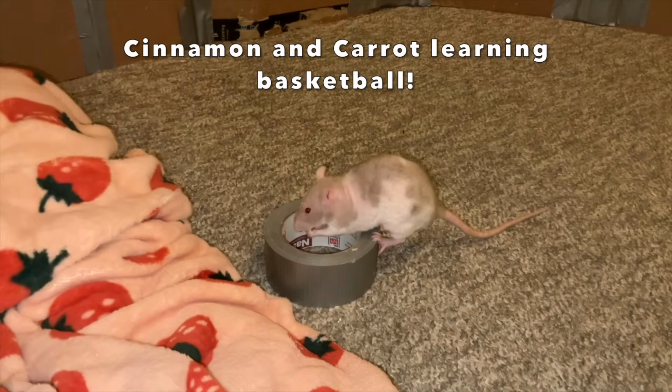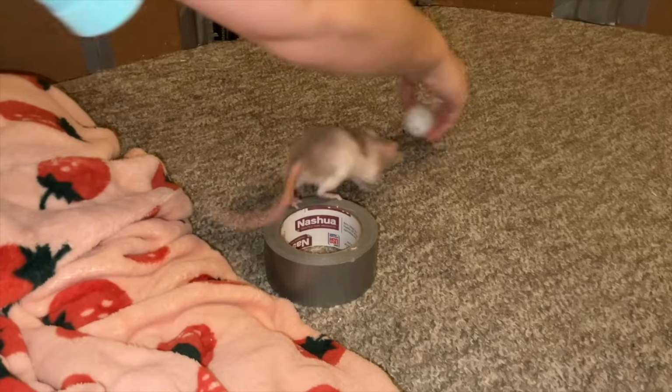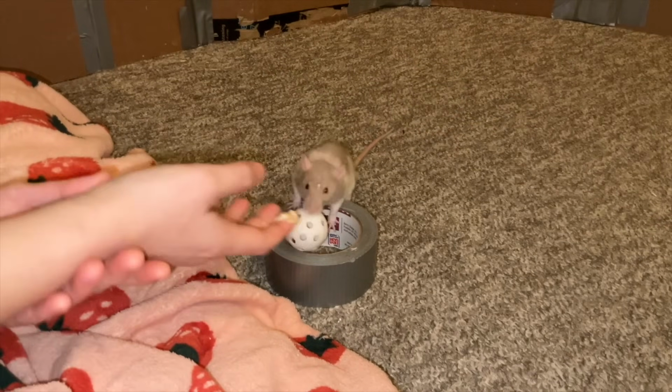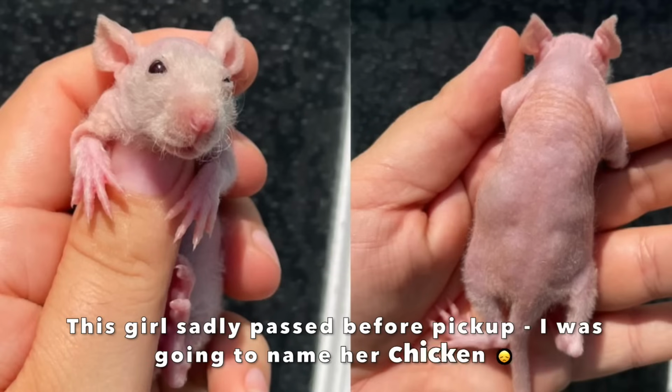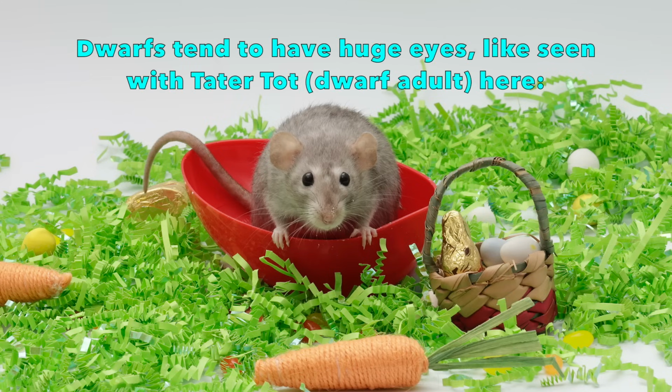Well, unfortunately, the day I went to pick up all 3 girls, I came to 4 rats. That is to say, when I came there, the breeder unfortunately told me that one of the girls had passed away, and she was offering me a choice between 2 other rats as a sort of replacement. Now, one thing I noticed pretty quickly was that of these 4 rats, 2 of them look to be standards, just in my opinion, but I don't have a ton of experience with dwarfs, so I gave the breeder the benefit of the doubt.